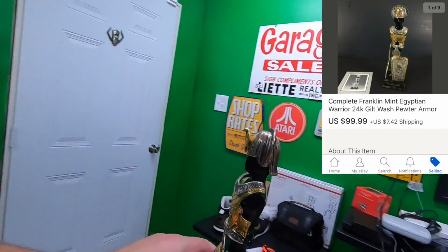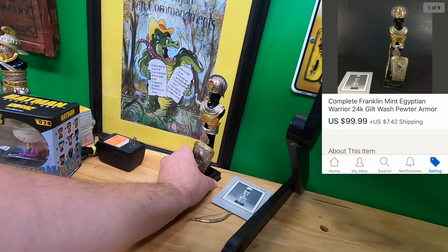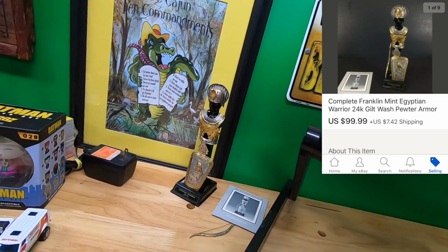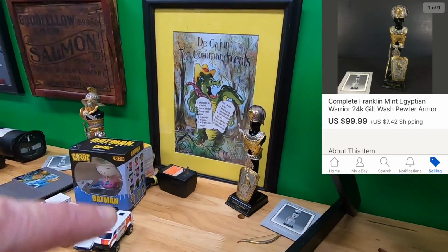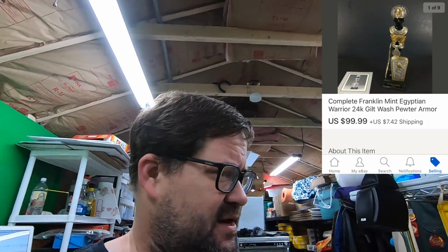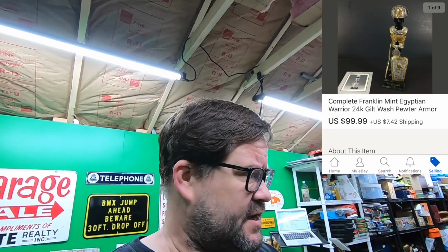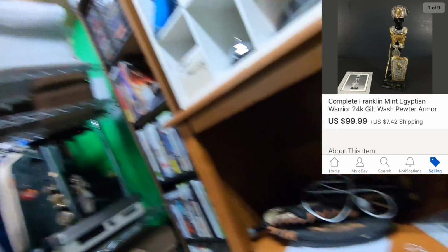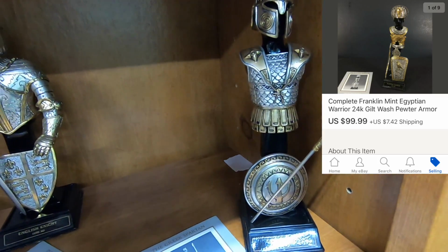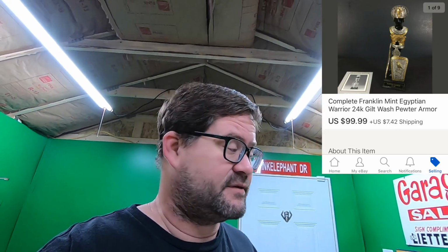I paid $150 for all 6, so I'm into these for $25 a piece. But this one I sold for $99.99 plus shipping on top. That one's priced at about $100. I have another one that's priced at $100. Then I've got 2 that are priced at $120, and then I've got one that is priced up a little bit. The Greek Spartan right here, he's priced up at like $230. So once all these guys sell, it's going to be really good profit.